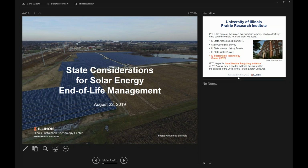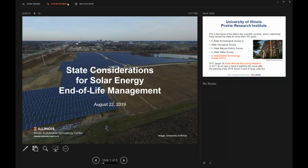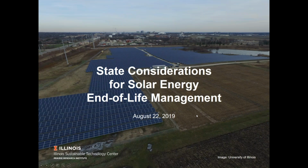Jennifer, real quickly, could you go to the top of your screen, the display settings? Right now we're seeing, do swap. All right. There we go. Perfect. Thank you. Can you see it now? Okay. Yes, we see it full screen. Great.